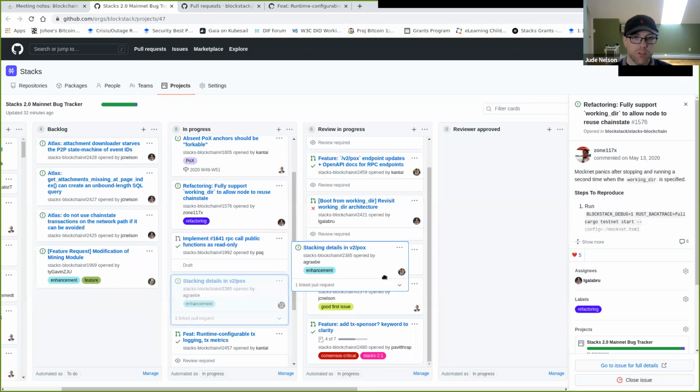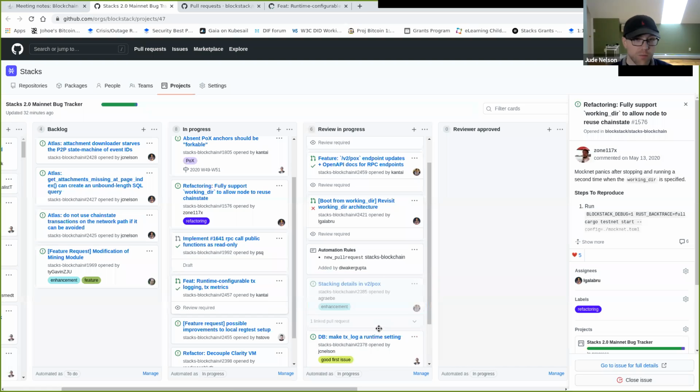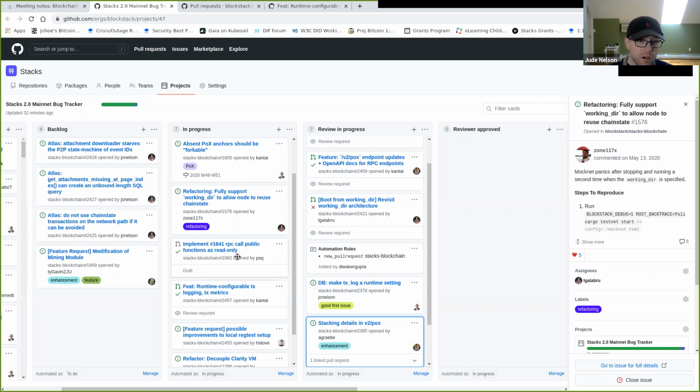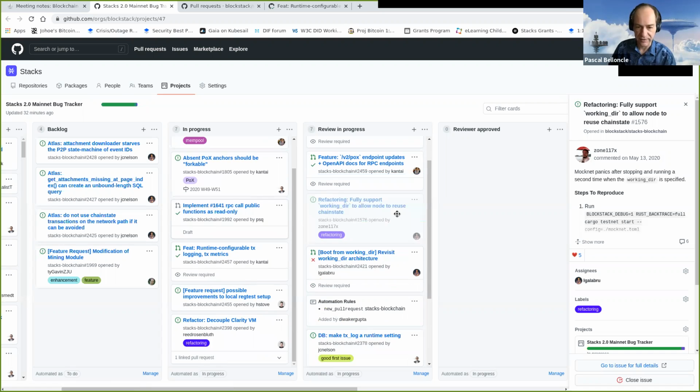Stacking details in V2POX. This is a review in progress. There's a PR for it already. 1641. Any movement on this, Pascal? No, still not. Okay. I will get to it.